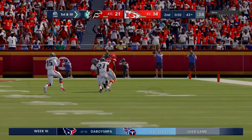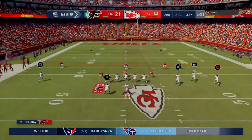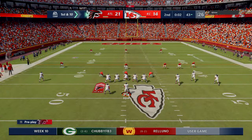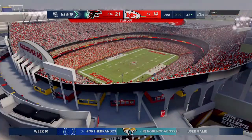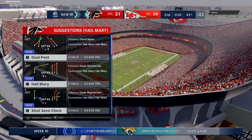Let's go. I'm coming. Mike 54. Mike 54. It's game situation. Let's go. And we're going to get a timeout with 2 seconds remaining in the second quarter.